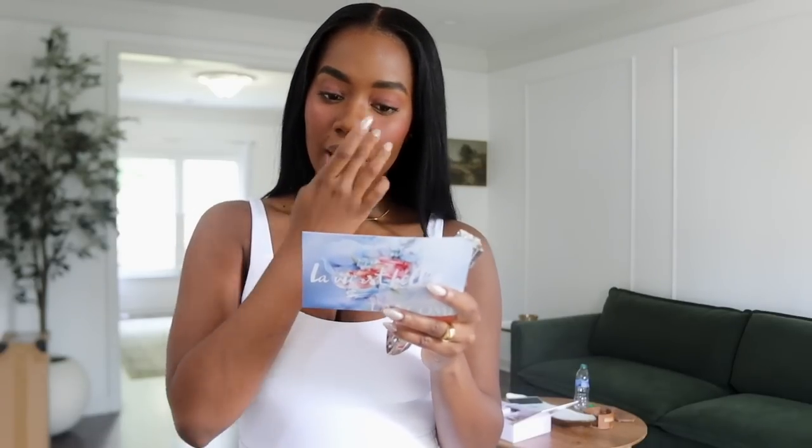So it says, introducing a new irresistible interpretation of La Vie est Belle, Iris Absolue, a floral fruity gourmand with the highest concentration of iris in the La Vie est Belle family. So the top notes are juicy fig and black currant. The middle notes are Damascena rose and jasmine sambac, sustainably sourced iris and patchouli.